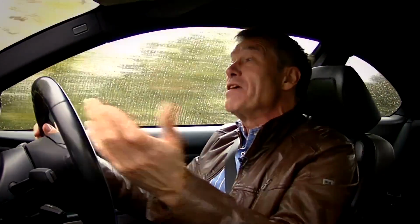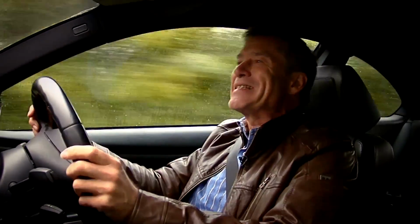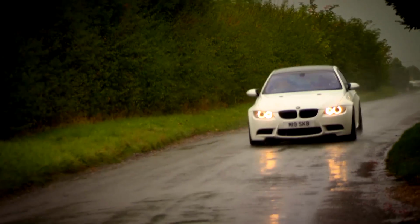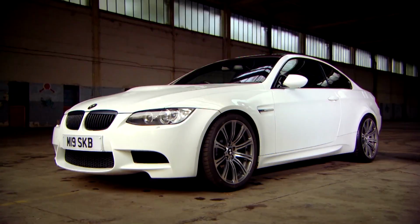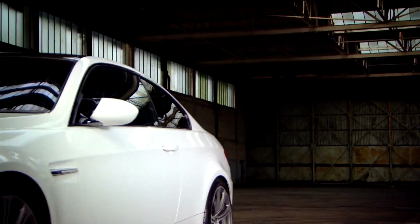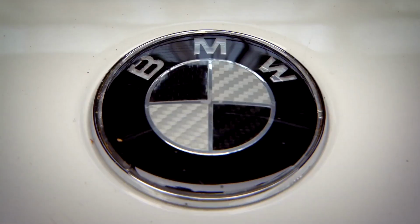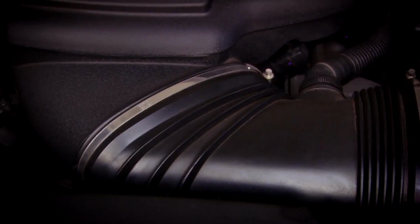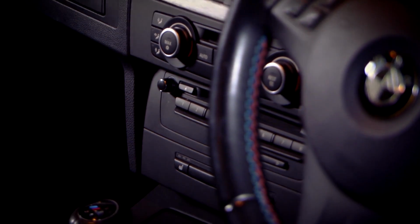Of course, while this is the first V8 M3, it may also be the last, as it's now been replaced by the more economical turbocharged 6 cylinders. Thankfully, not much goes wrong with the E92 M3, but you do need to check the following. The throttle actuators can fail at around 40,000 miles. It's indicated by lights on the dash and will put the car into a limp mode.